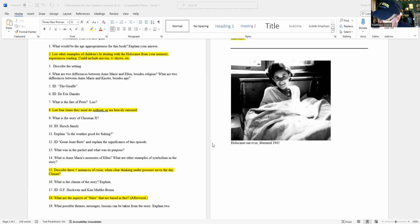She remembered that. But then she does find out that the Nazis deliberately ran Lise over with a car after she had been at a meeting where she shouldn't have been, breaking curfew, et cetera, as part of the underground. And I usually ask this question in class. I didn't ask it as part of these questions, but you have to understand that the parents had a decision to make. Do we tell Anne Marie how her older sister really died?